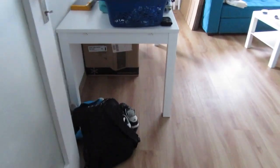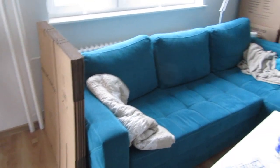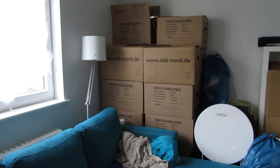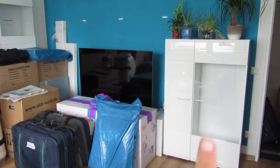So, here in the living room, I did some laundry. I cleaned all that laundry so we can just pack it up. We have some more boxes right here that we need to pack. This will stay here because my husband's sister is going to move into this apartment after us. Everything else is packed so far. We got the cupboards ready and taped everything up so that we don't lose anything.